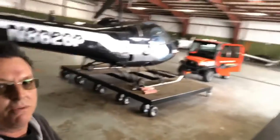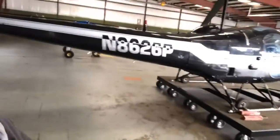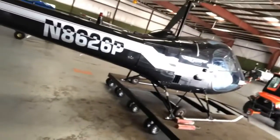Okay, next thing, I'm getting ready to pull it out. People say, well, how do you pull them out? What do you do? Use one of those kind of handy tools. So I'm parked right beside another helicopter, so I had to be careful. You know, I moved the blades around to make sure the blades aren't going to hit each other.